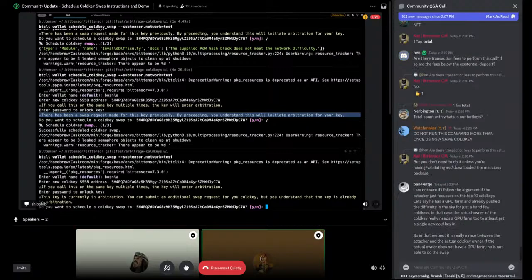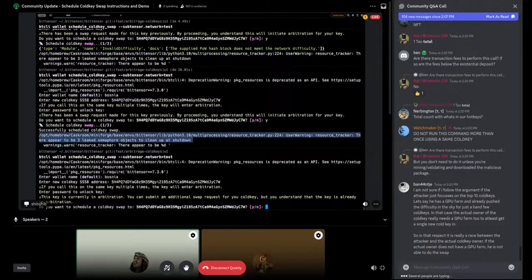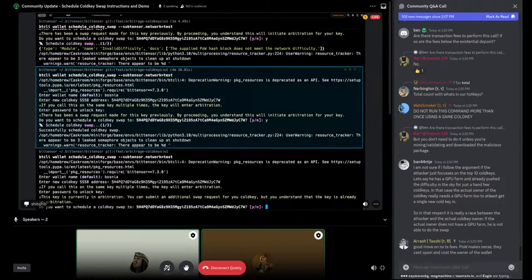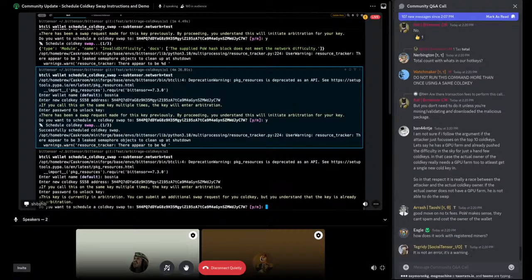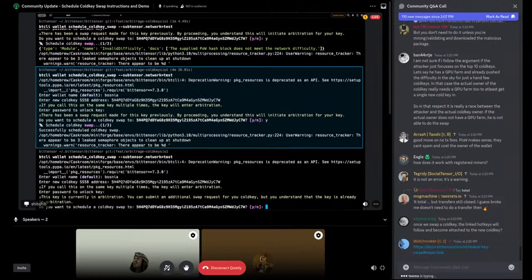I also wanted to add, if you see this error, this is just a multi-processing error, so this is something you can ignore. Because I'm certain people will be messaging, oh, did this go through? Did something happen? This went through. It's just a multi-processing error, which we could probably mute later on. Apologies, it's a warning, not an error.